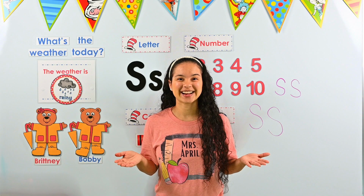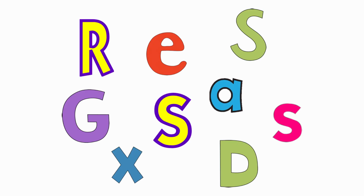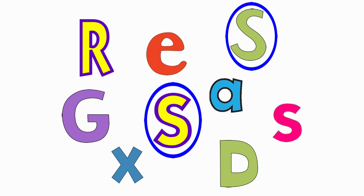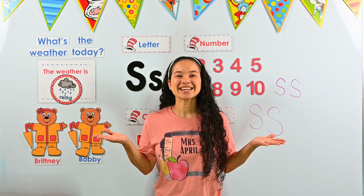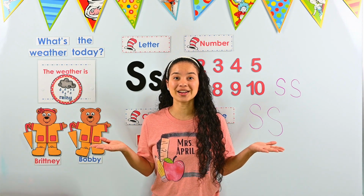Perfect. Ready? Wow, look at all those letters. Can you find the letter S? Let's circle them. Ready? Here is one S. Oh, look, here is another S. Where is the 3rd S? Yes, it's right here. Perfect! You helped me find all of the S's.